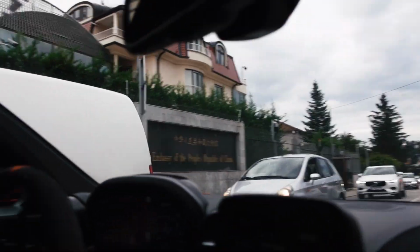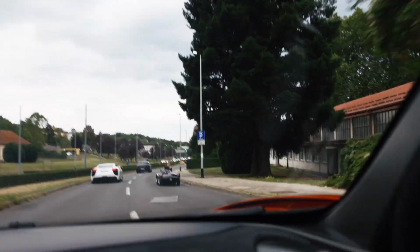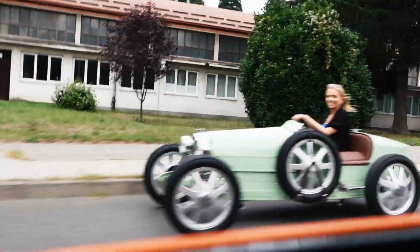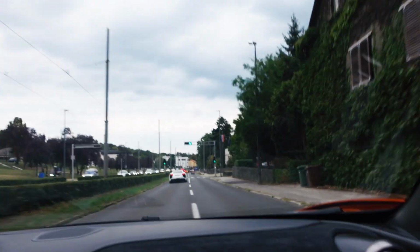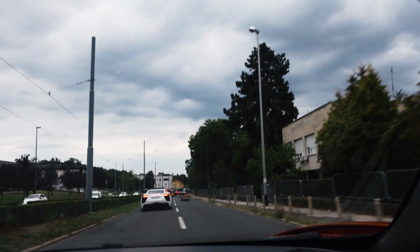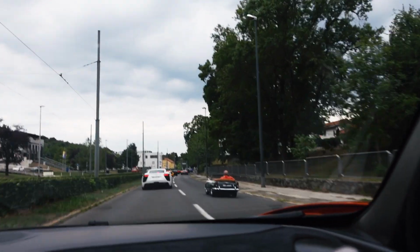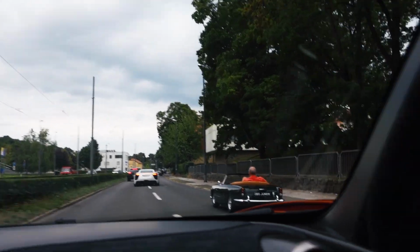So we're in the middle of nowhere, and right here's the embassy of China. See, I have no idea. Ah, it's the little cars. Oh! And there's another one. These are, yeah, little cars, as the name suggests. Einfach Mini-Auto.